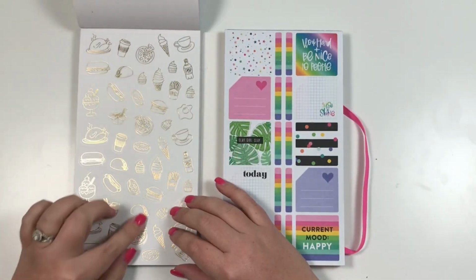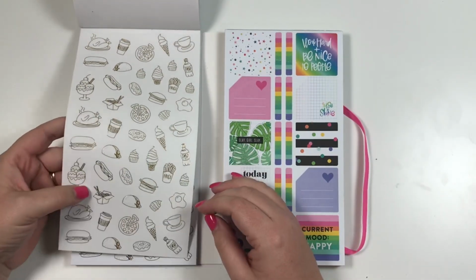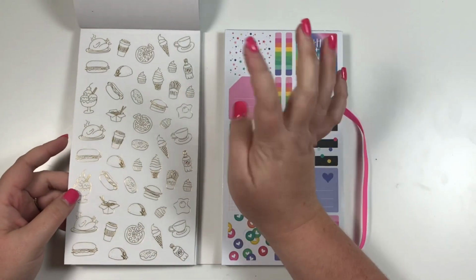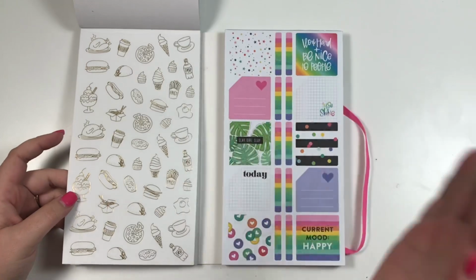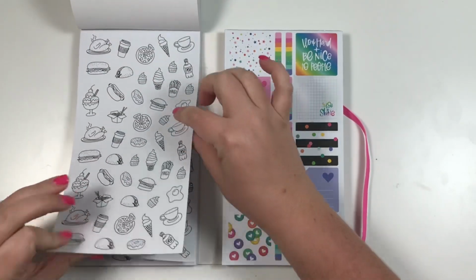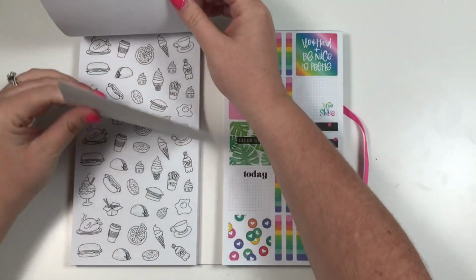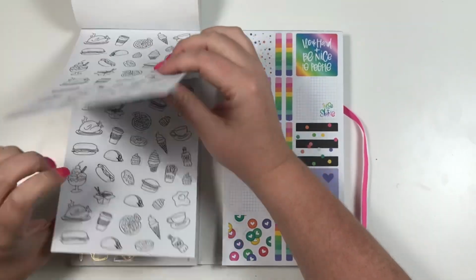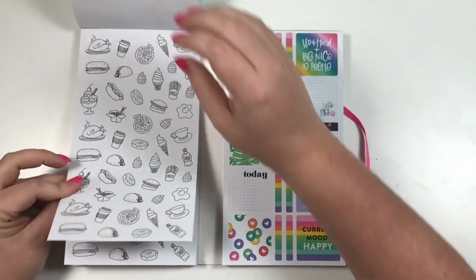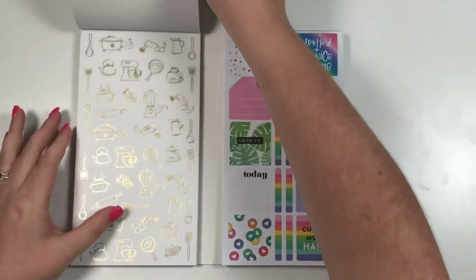Gold foil food. I really love these doodles. We haven't seen these exact doodles before. It's a hot dog, a turkey, a pizza, ice cream, fries, eggs, soda pop, and more. And then we also have that on the paper where you can color in. And it looks like we have three pages of the paper stickers. Okay, so lots of food stickers in this book.